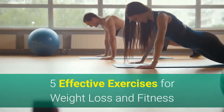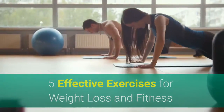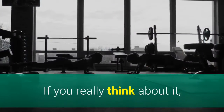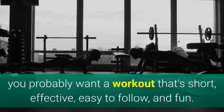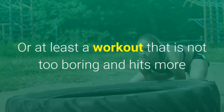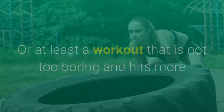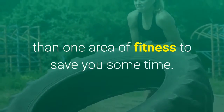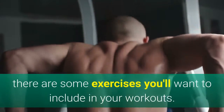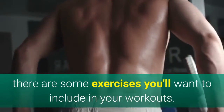5 effective exercises for weight loss and fitness. What do you want from your workouts? If you really think about it, you probably want a workout that's short, effective, easy to follow, and fun. Or at least a workout that is not too boring and hits more than one area of fitness to save you some time. If that's what you're looking for, there are some exercises you'll want to include in your workouts.